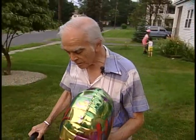Now we're going to release this probe. This is a Martian probe. A Martian probe? Yes. It's supposed to go to Mars. Wow. And it's going to go up and up and up. And when the Martians get this, what do you hope they do? Telephone us. Really? Yes.